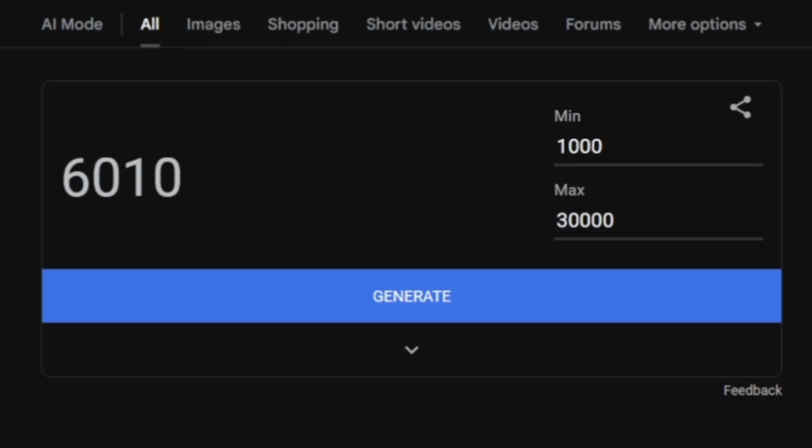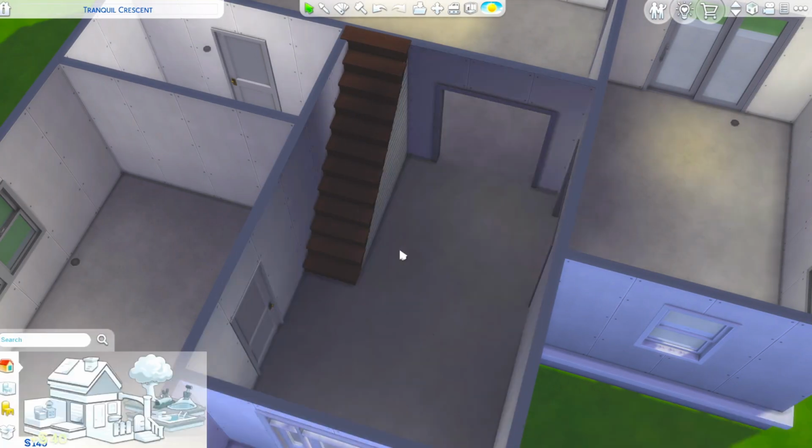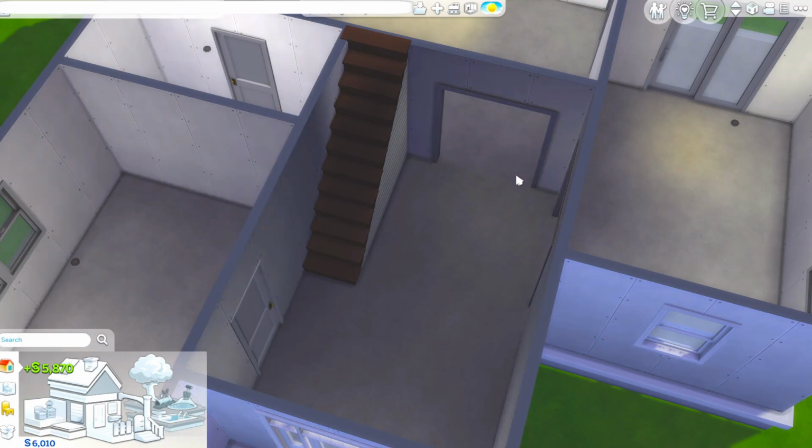6,000. Okay. You know what? I could probably use all that. That doesn't sound horrible to try to use, but yeah, that's a healthy, decent budget. 6,010. Let's go. Let's do this. Going and cheating my money. Oh wait, no. Let's get rid of this light first. Can't have that. And there. Now I have my budget set.